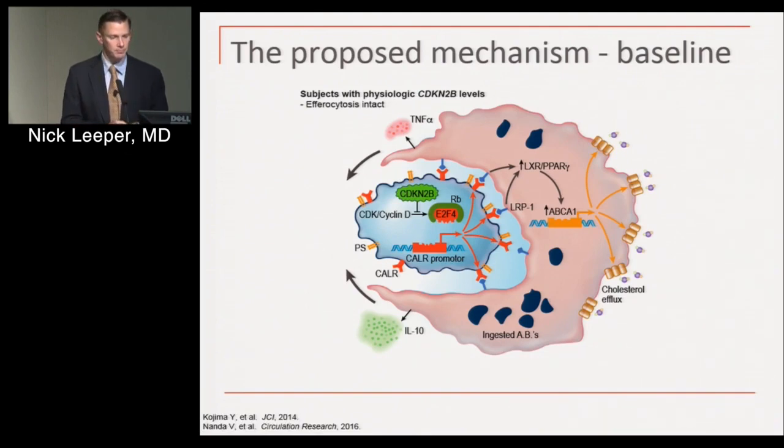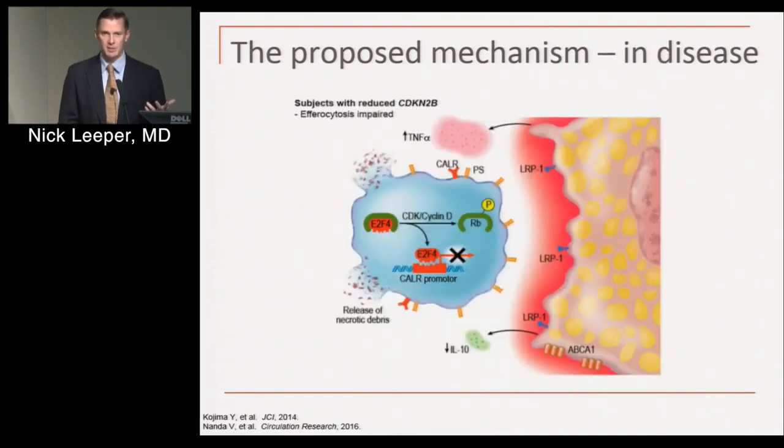But we think that in people born with the risk allele, the 9P21 allele, which is 1/5 of us in the room, and I have two copies by the way, our cells have low levels of calreticulin, so when these cells die, they can't get recognized. And this macrophage actually becomes frustrated. We don't quite understand why this happens, but it will release extra TNF-alpha and is more likely to assume a foam cell phenotype. But what we really worry about is that this cell will undergo secondary necrosis and release all of this inflammatory material into the growing necrotic core.